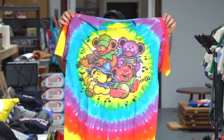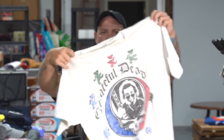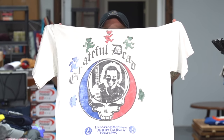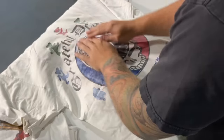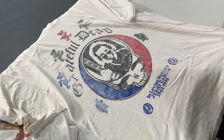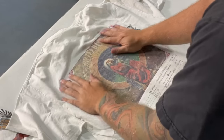Another jam band, Bears. Wow. Jerry Garcia, 1995 memorial piece. Beautiful. Crazy. With the Blues for Allah back hit. Look at that front graphic. Wow, this is a nice one. 1995 Jerry Garcia memorial shirt with that back hit as well.